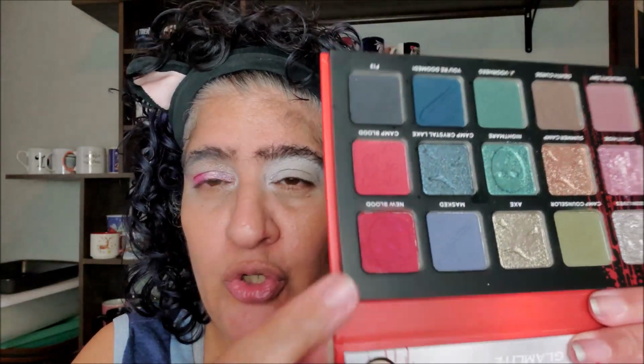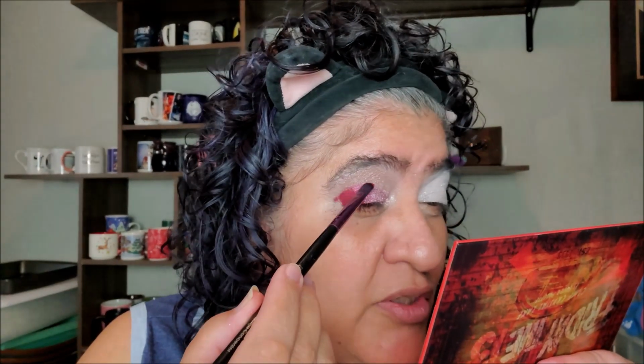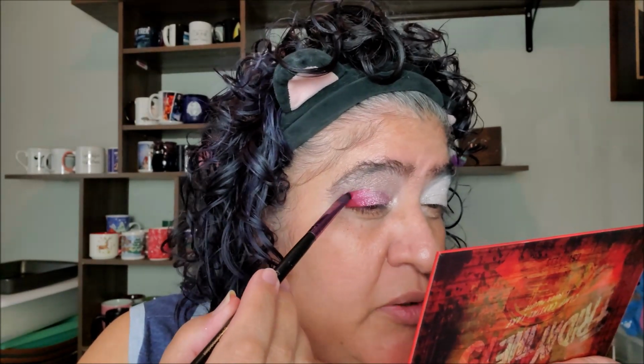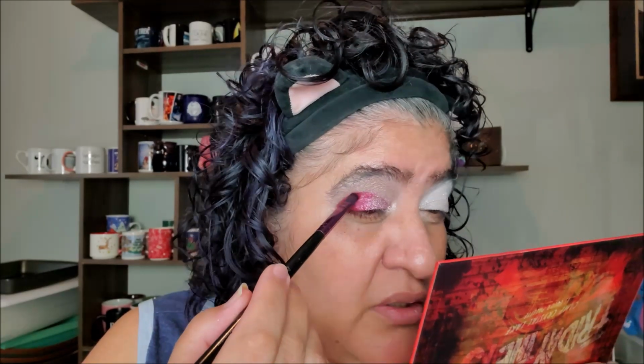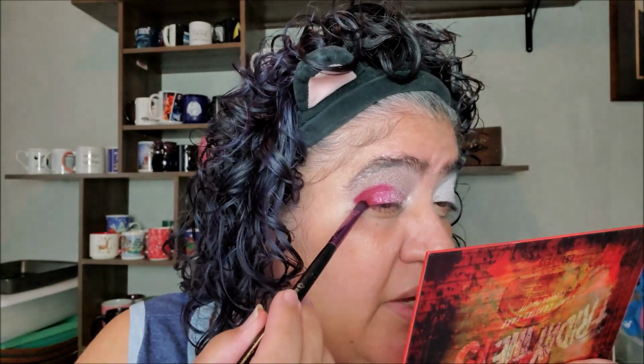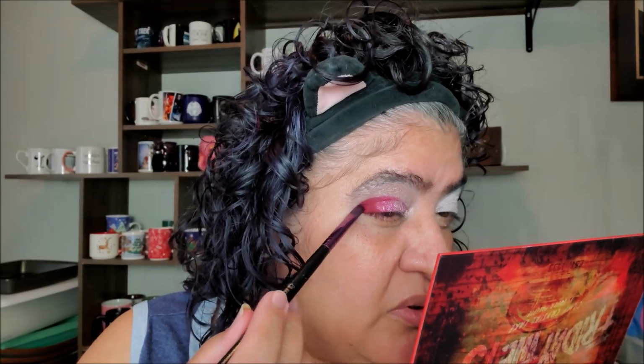And then I'm going to take a firmer brush and grab this slightly darker New Blood and put it on the outer corner. These are nice. Again, just deepening all of that up. That went on so nice and easy. Going up a little bit over the red, about halfway over the lid. That went on nice and easy. I appreciate that. I really do. That's nice. Okay, I'm already really enjoying this.